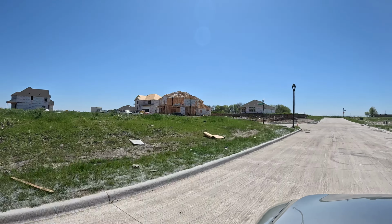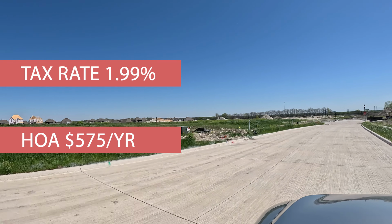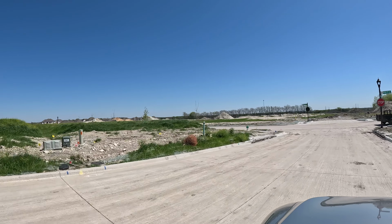However, it is going to feel like it's a large community just because it is right next and kind of associated with Anna Town Square. It's not like this neighborhood is just kind of isolated and there's a whole bunch of fields and things around it. You do have some other communities that are really close to here. The county that this community is located within is going to be Collin, and then the tax rate in here is going to be 1.99%, and the HOA is going to be $575 per year.